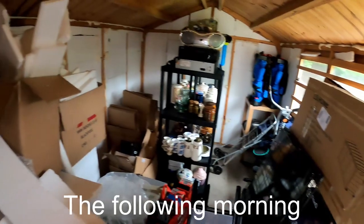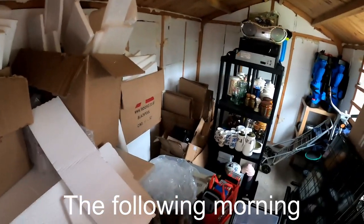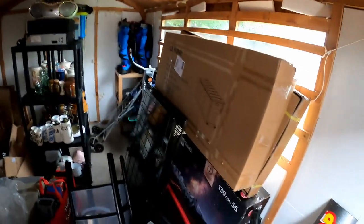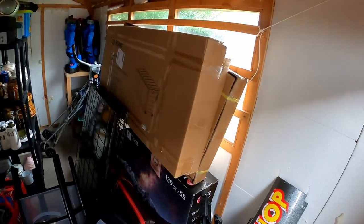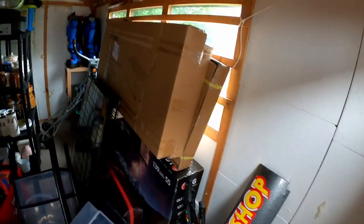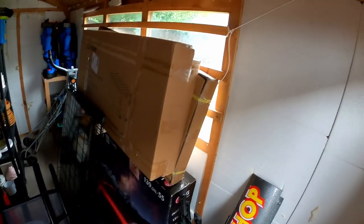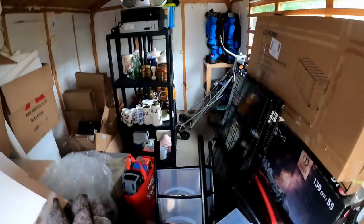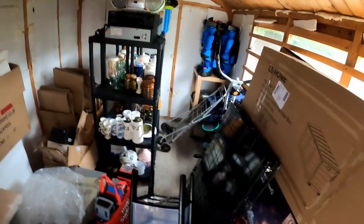Okay, so this is how we're looking right now. I've obviously had to move as much as I can back in overnight. It has rained overnight, but it's okay. It's stopped raining now. Yeah, I got the carpet down. You can just about see it.